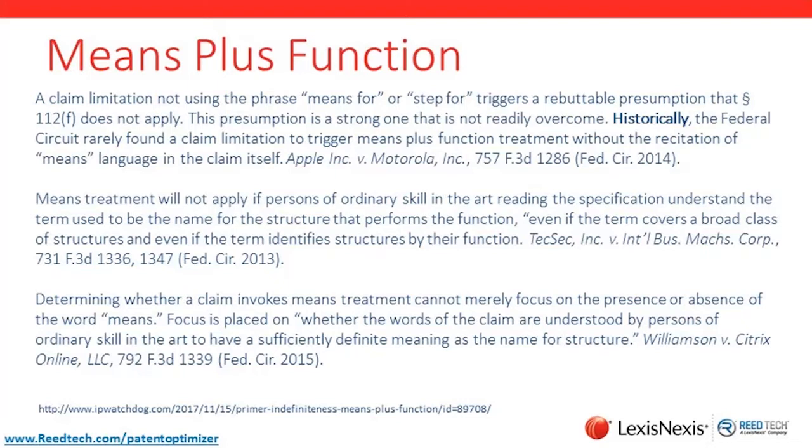Yeah, that's right. It's easier than ever now after Williamson to accidentally have a means plus function claim. Now, everybody knows if you say means for doing something, you're probably going to get means plus function treatment. But if you have other things that are somewhere in between, like a member for or a means configured to, you may get means plus function treatment there as well. And I think for us practitioners, when we write patent applications, we need to decide, do we want means plus function treatment or not? And if we do, we should say means for. And if we don't, we shouldn't use the word means, and we probably shouldn't use the word for either.